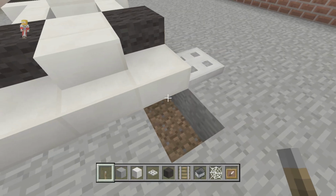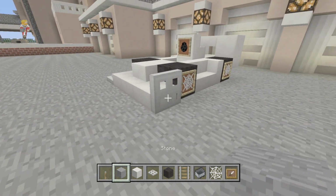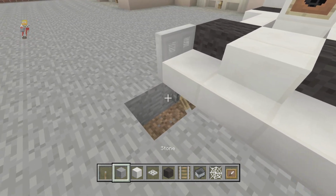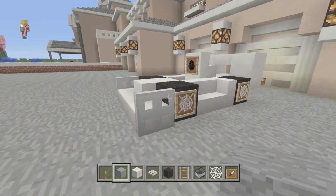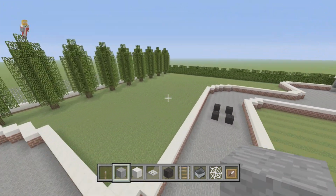Hold on, this could be pretty cool. Yeah, that's pretty cool. I really like that. And then under there as well, hide that away. Oh yeah, just on the edges of the front splitter. Oh, the stuff that you come up with in Minecraft is crazy.